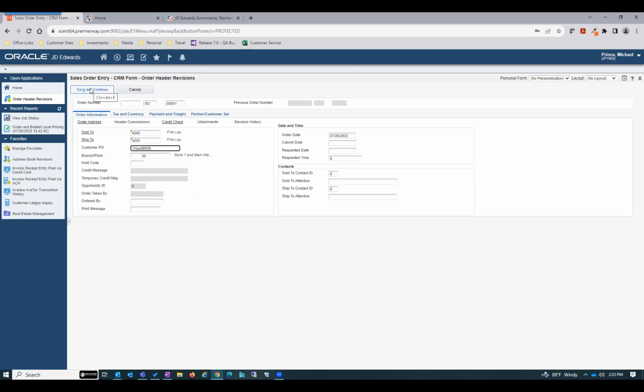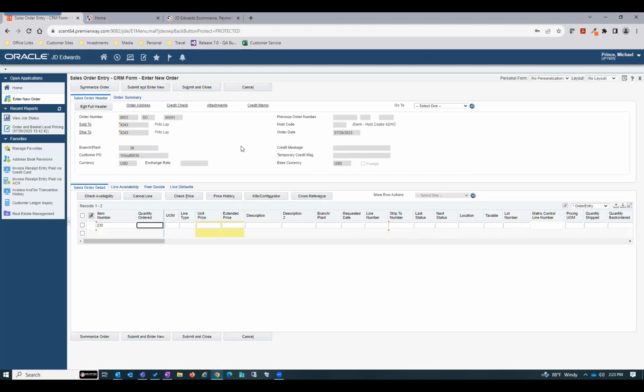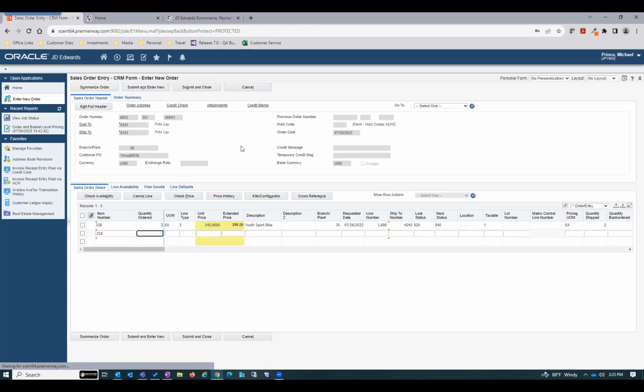So once the user enters all the header information that is necessary for this sales order, they would hit the save and continue button to move over to where they would enter the products that the customer is desiring to purchase, whatever that may be at this moment in time. Once they've completed the entry of all the order lines, then the typical action is either to click on submit, enter new, or submit and close.